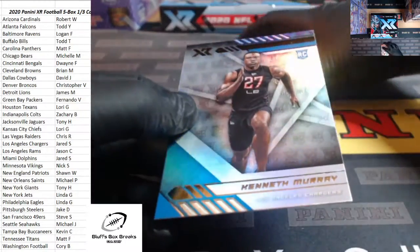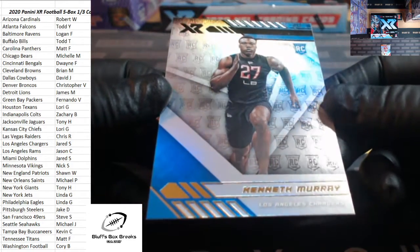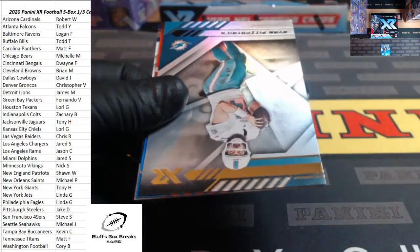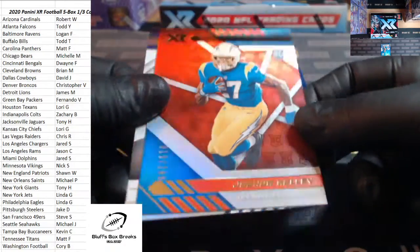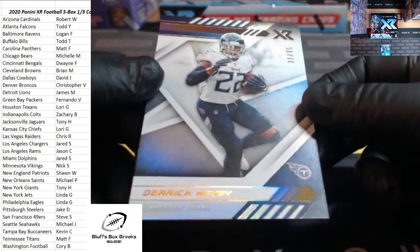Yeah, Rob, hopefully we can find a Burrow for you. Did you have him there too? Kenneth Murray. Base. Sam Hubbard. Ryan Fitz. Josh Kelly, red rookie /249. And Derrick Henry /75. Got the white.